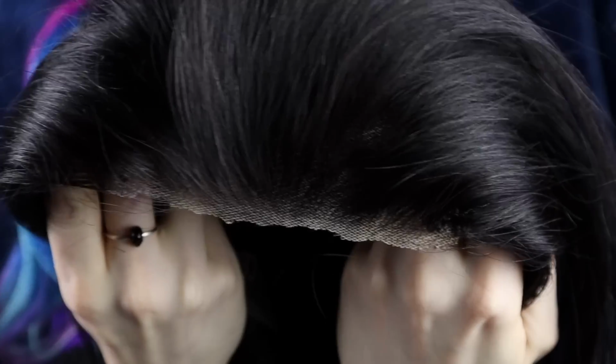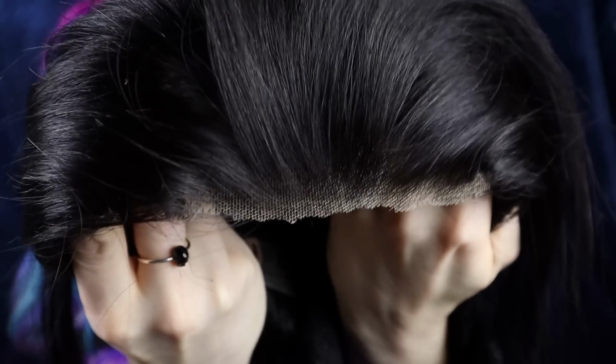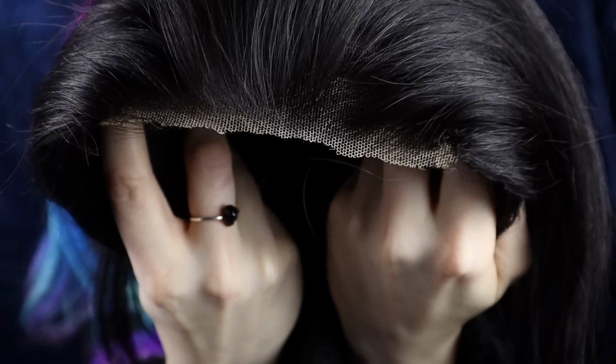All right, I have cut the lace, as you may see here. I've been told it's always better to cut it in a more ragged fashion, because if it's just one straight line across your forehead, you'll be able to see it more easily. Ta-da! It was a wig the entire time. What does my real hair look like?